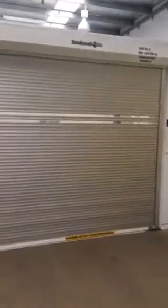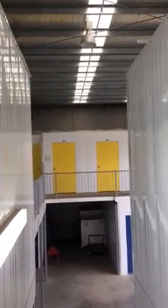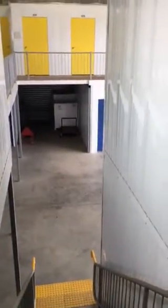Okay, and you can see here, from here you just walk to the cargo lift, and you can bring your whole car or your whole vehicle into the unit, into the self storage indoor unit here. You just park your car here. So it's pretty near to the cargo lift. It's on the first floor.